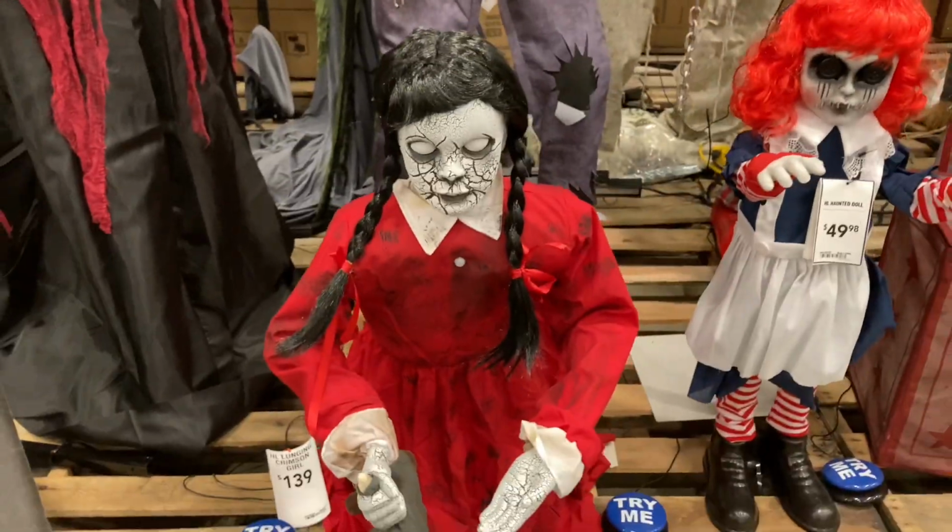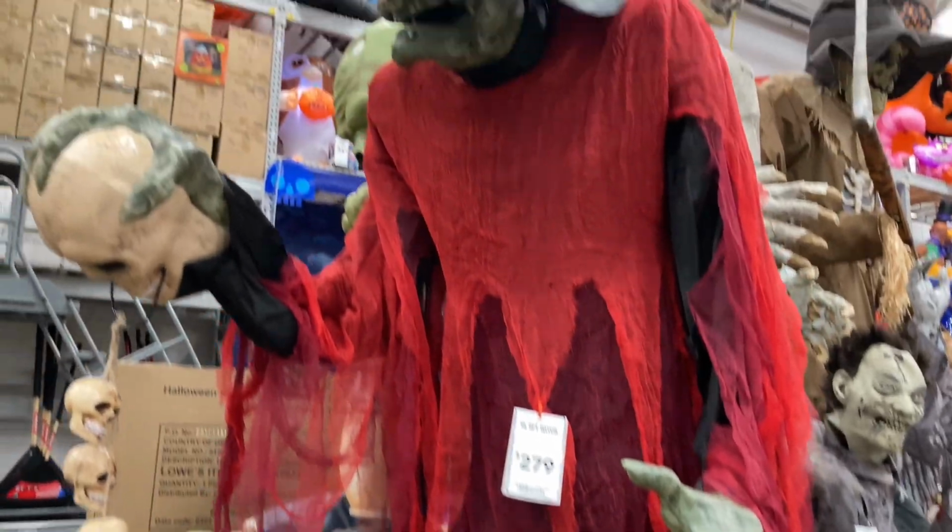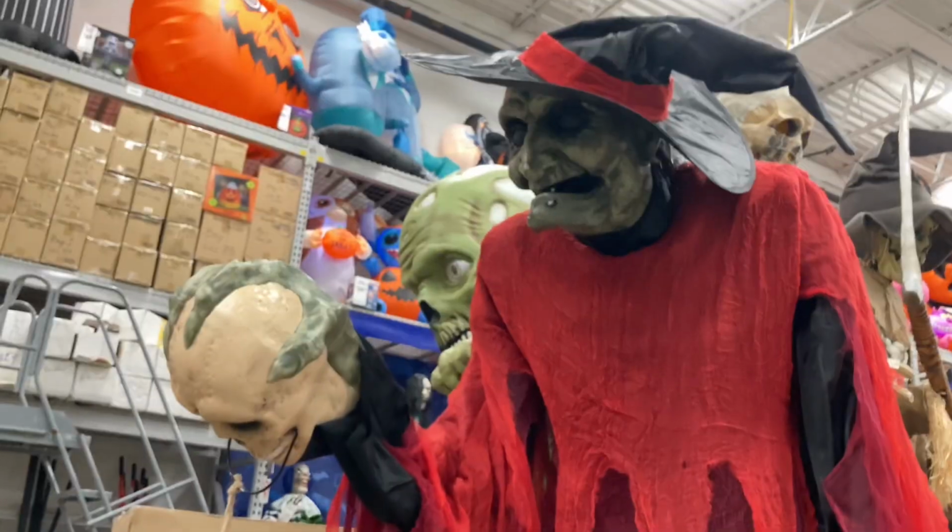Not the best. Here we have the 8-foot witch, which honestly has grown on me a lot.